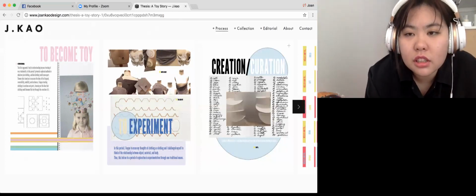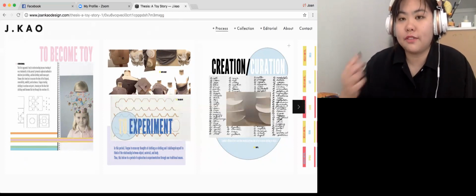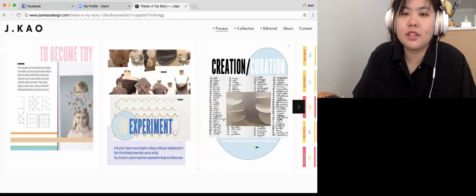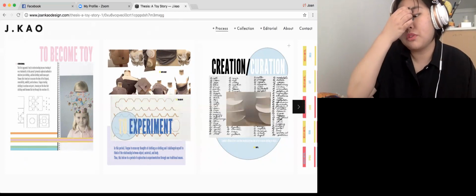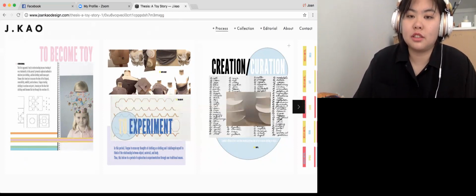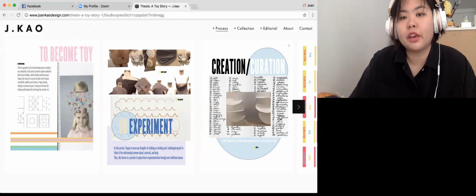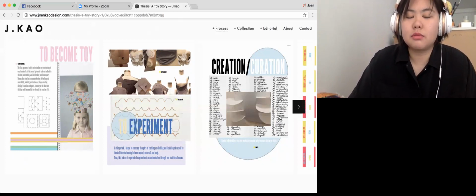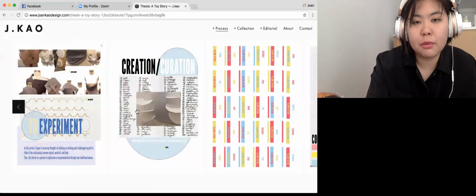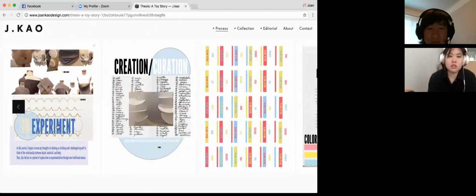Let's see. Well, okay, fine. I shouldn't say failure, because process is failure. I wouldn't say these failed, but these were experiments that I had to do to get to where my thesis ended up being. So I suppose that's why it's called process. If you look at this page I have, the experiments, none of those things made it to my end thesis. They were just things I tried, and they didn't end up working. None of them ended up working, but it was an effort.